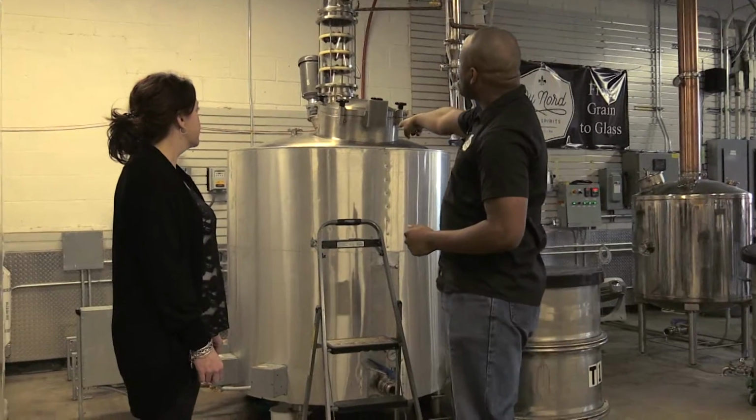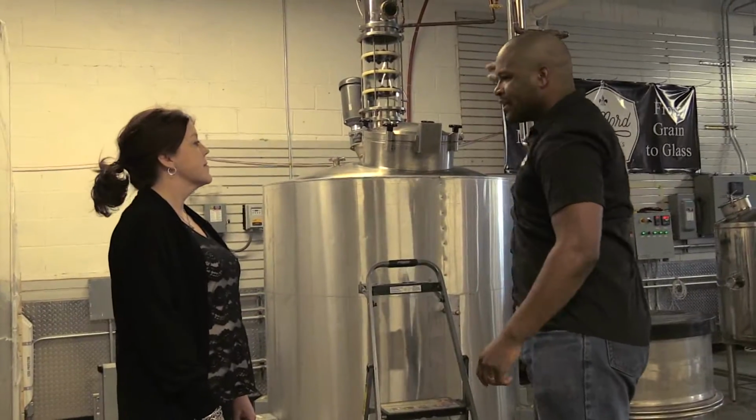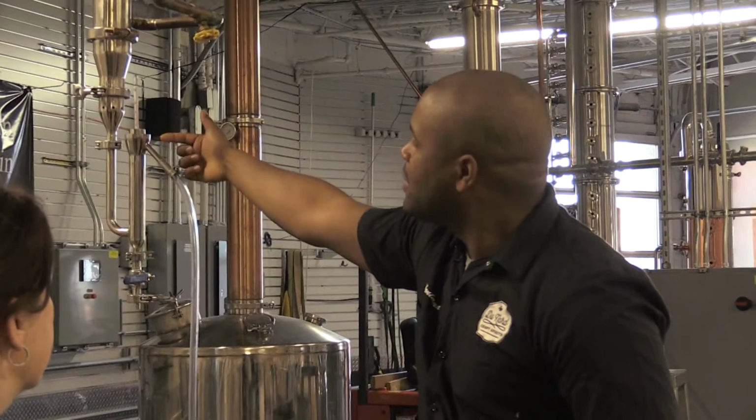The vapor is going to travel up that column and come over to here. When it hits this thing, that's a condenser. We basically just cool it down there. It'll go through this, we call this the parrot's beak, and it'll come out this line right here, and then we have booze.